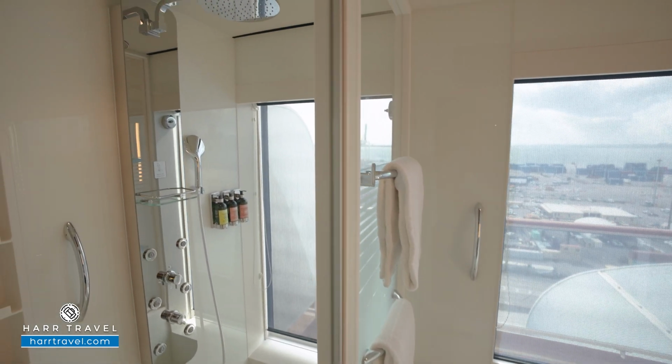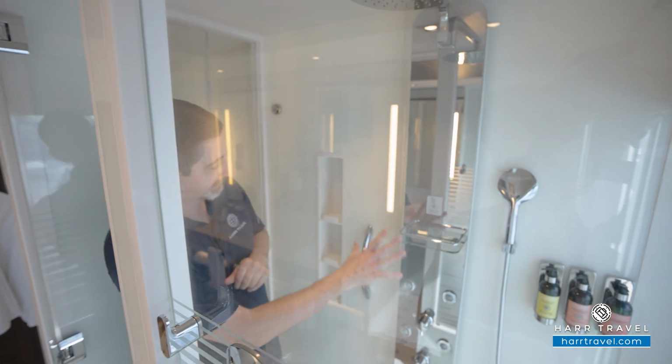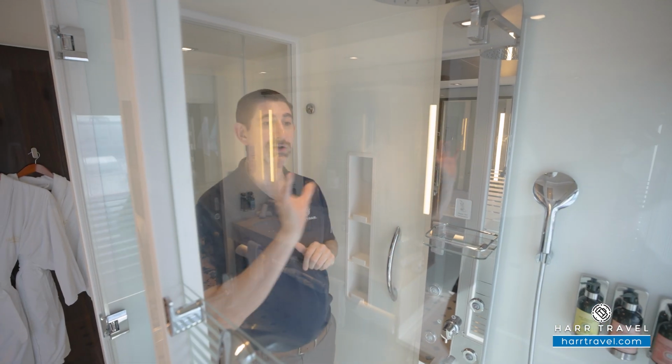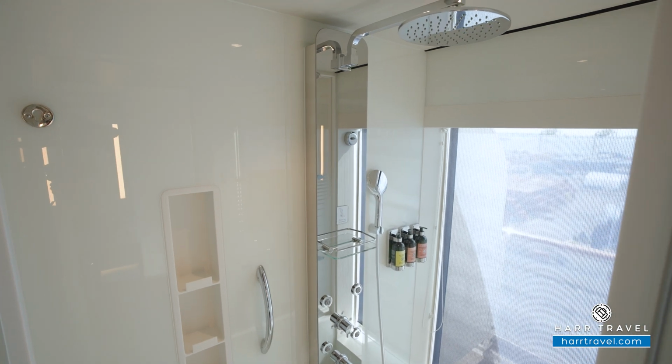Now you've got a really nice sized shower. You've got a large rainfall shower head up above. You also have the shower wand here, that full Swiss shower experience, and then you do have windows that look out to take advantage of the ocean views. They've got privacy curtains as well if you want to utilize those.